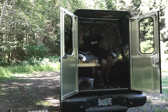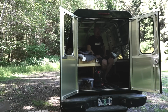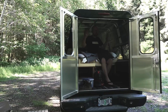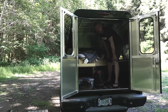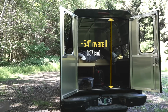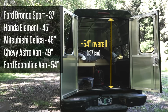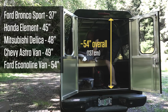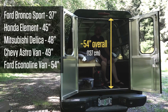I really wanted to maximize my headroom in here. This is obviously not as tall as my Gazelle tent was. In here, I definitely have to stoop to move around. It's tall enough that even with the bed this high, I can sit completely upright in here. And this space is ultimately not much different from being in a van. I've got about 54 inches of vertical space. Here's how that compares to some other vehicles numerous people suggested to me as replacements for my Forester. While there's not a huge amount of floor space in the back of the Frontier, the headroom is better than pretty much anything other than a full-size van.